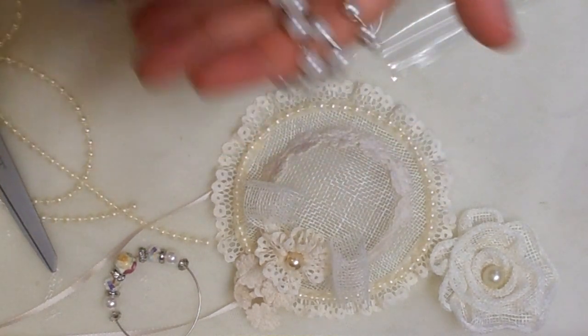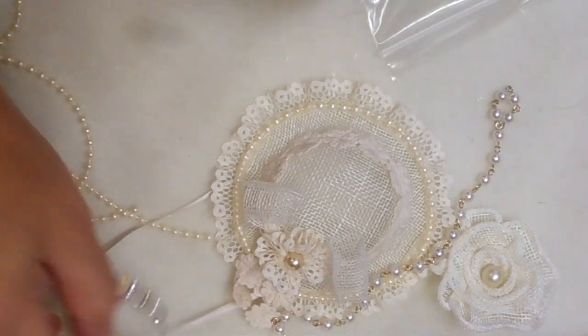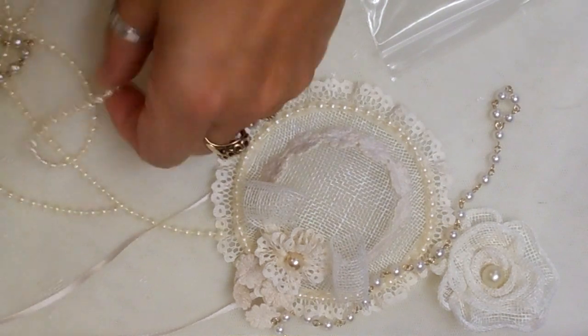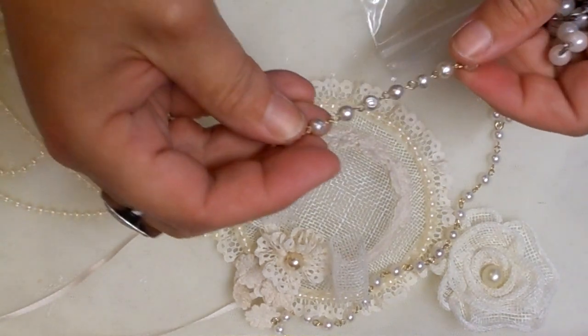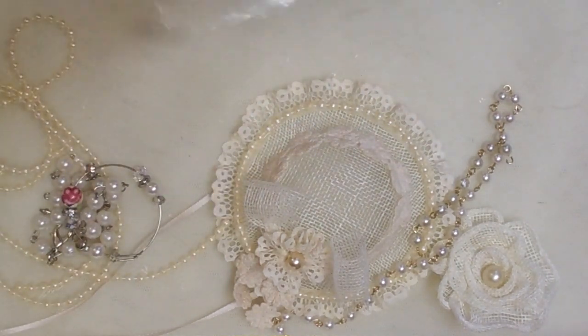But yeah, a bit of chain that somebody sent me. That'd look great on maybe that one, so I'm going to keep that out. And an odd earring that I can get the crystals and bits from. A little bit more of that one, I think. Yep, so that's it. I hope you like all the bits and pieces.